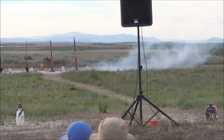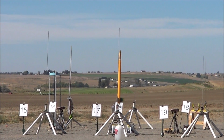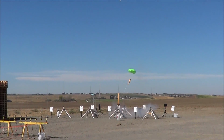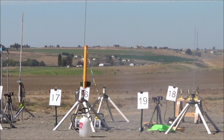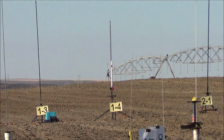All right, now hold on. Keep an eye on that. 5, 4, 3, 2, 1. Oh, that's not quite right. That wasn't right. Looks like a motor enclosure failure. Pad 1-4 is going in 5, 4, 3, 2, 1.